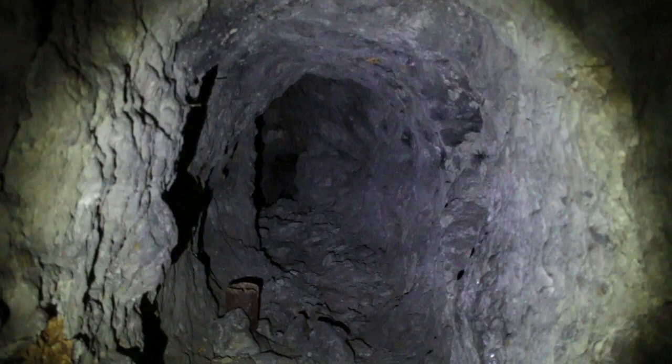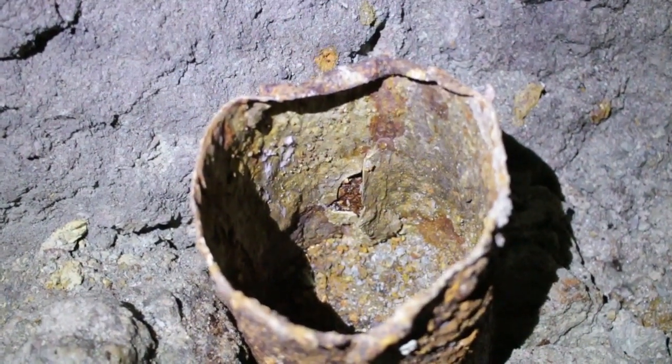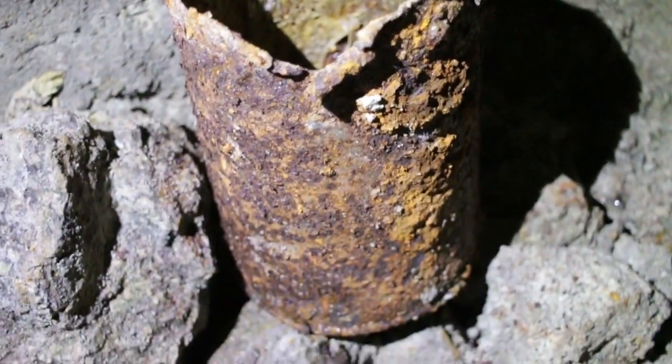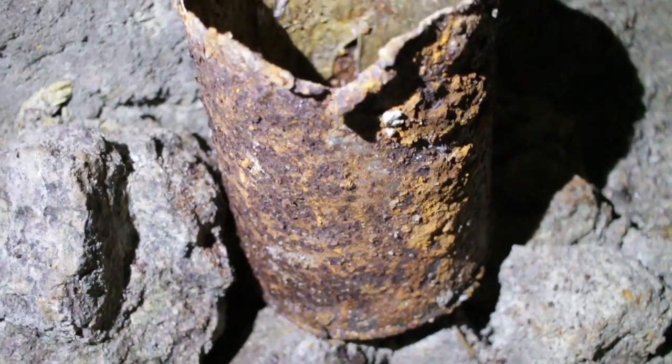So here's looking back up the tunnel from the lower level here at the ladder. So this was basically the decline to get down to it. Here's the rusty old bucket that was on the way. Beautiful little artifacts you find down in here.